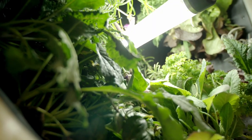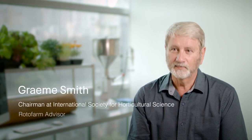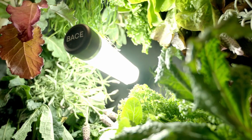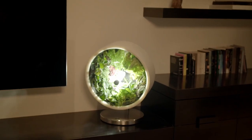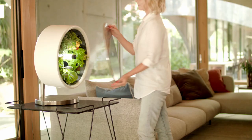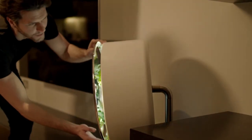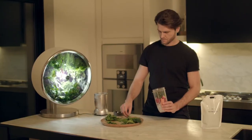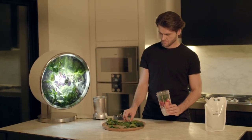For example, we have a custom LED light called Sun Plus Lighting. The light provided by your Rotofarm is actually quite a wide spectrum that enhances the plant's growth. A lot of that spectrum is not visible to the human eye. Within that white light, there are red, green, blue, and far red components. Because of the bright light needed to get the best tasting crop, we created the Eclipse cover. It has a mirror finish on the inside which reflects light back onto the leaves and a tinted outside panel which reduces brightness coming into your kitchen.